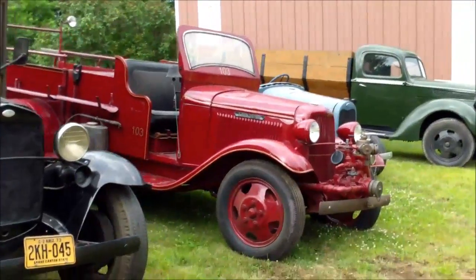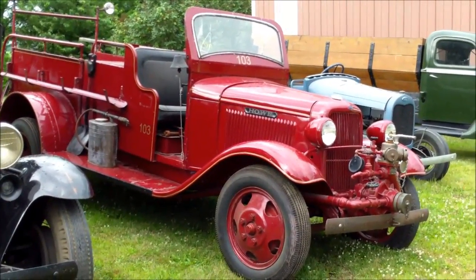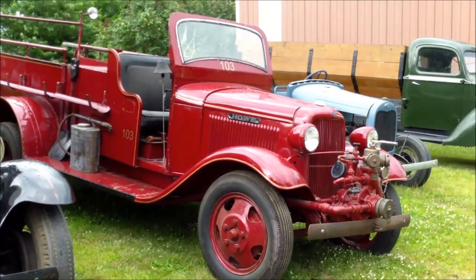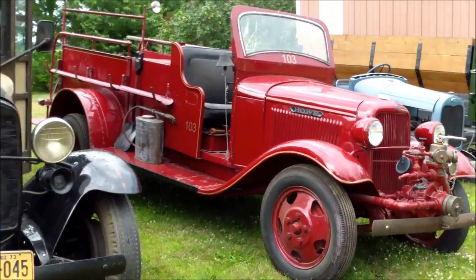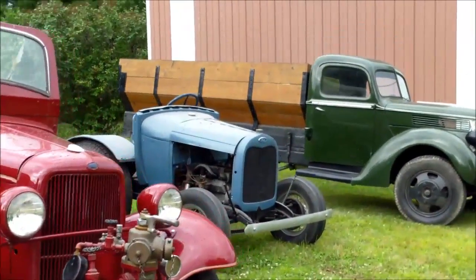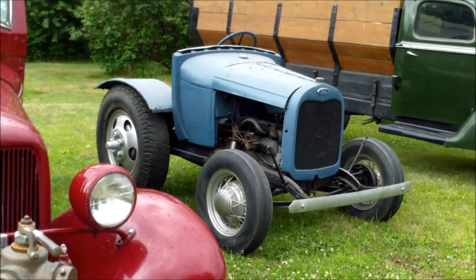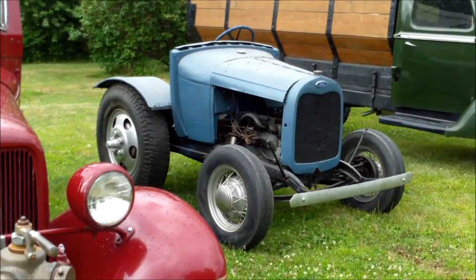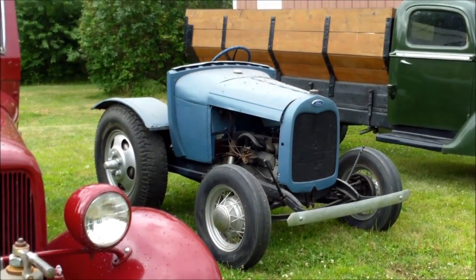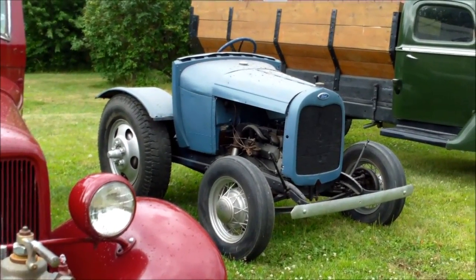We also have a 1933 combo with some other later model Ford headlights. Fire truck, has a Barton pump on the front. And we also have a doodle bug. And it is an open motor, it's just a block for a Model A. But it would be kind of dangerous if a person put some weights on the front and put a 350 in it, wouldn't it? Talk about a burnout.